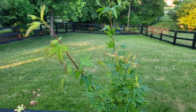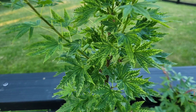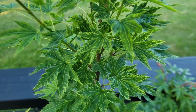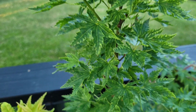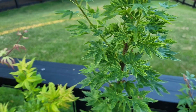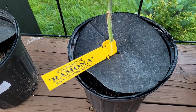You can see it's shooting some new growth out the top, some crazy tall leaders coming out there. But really excited to have this one, to find this one. Cannot find really much information on this as far as checking it out online. So I don't feel like there's a lot of these out there, which makes me feel even luckier to find it and have it.